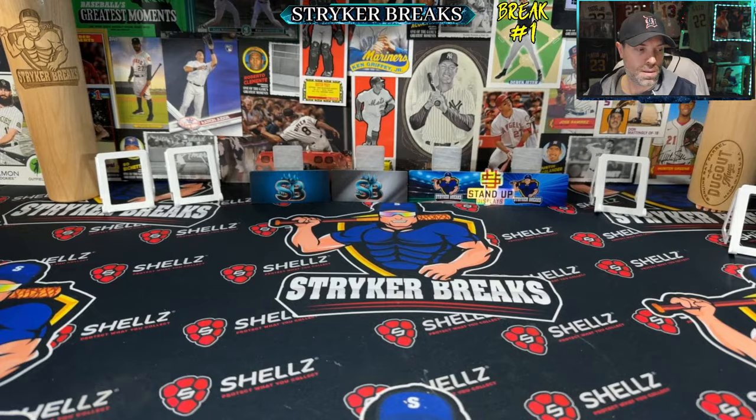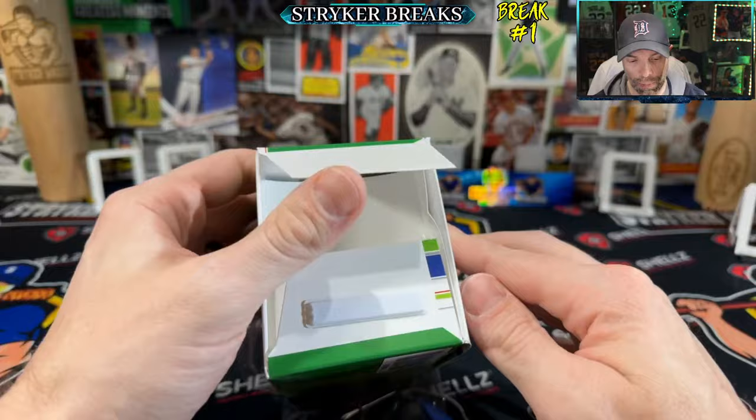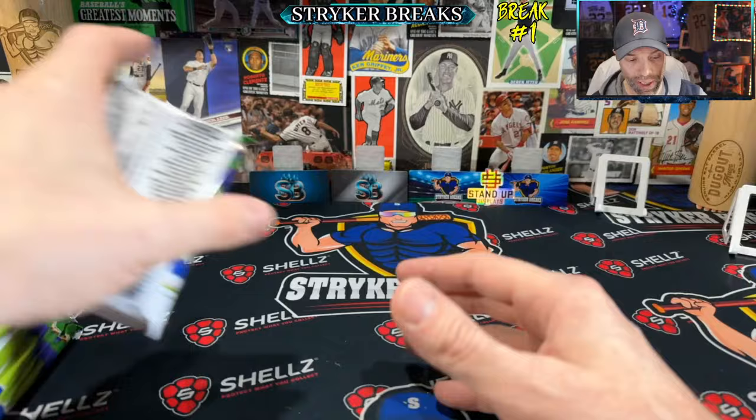What were we going to do next? This one? So we're going to be working our way up today. This first break is kind of a normal break, a lot of good stuff, but we're going to keep upgrading a little bit more value in this break. Break number two is going to be featuring a box of Gilded. And break number three, Definitive and Friends.